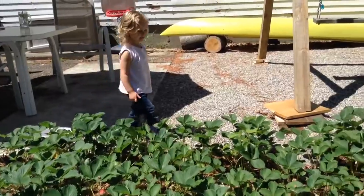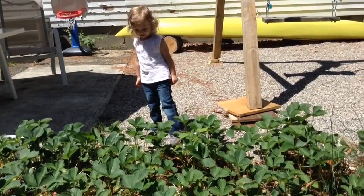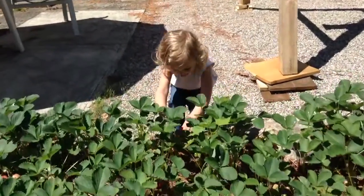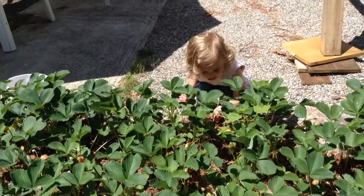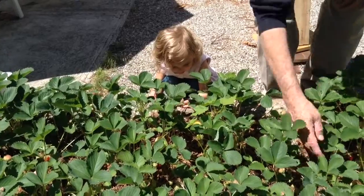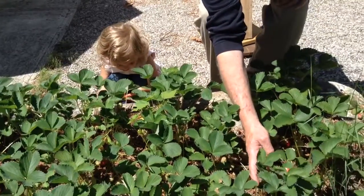Is there any more over there, Cass? Look. Can you look in more? Look deep into the green. No, a little further. Do you see any more? Yeah, that one's half and half. That's not really red. Cass, look over to Papa.